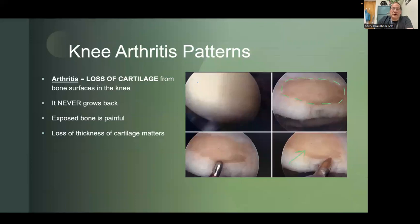And this is what it looks like when cartilage comes off of your bone. In the upper left corner of these four pictures is what cartilage should look like if I'm taking a picture of it. And when cartilage erodes or comes off the bone, then you can see raw bone underneath as shown with the green lines here. And there's a pointer showing raw bone in this bottom right picture. So raw bone grinding on raw bone, that's the problem with arthritis, that hurts. The cartilage on the surface of your bone is supposed to be this thick, as you can see from the picture. That's 5-8 millimeters, about a quarter inch thick.